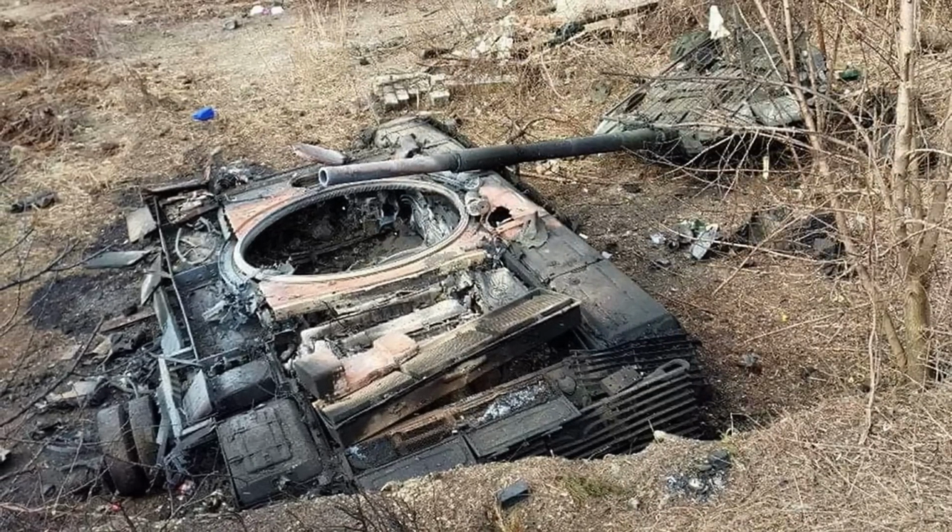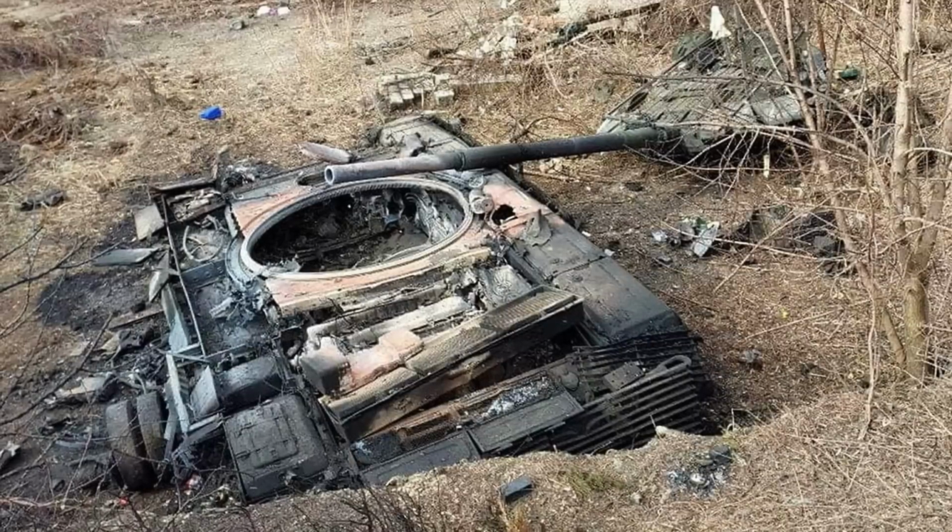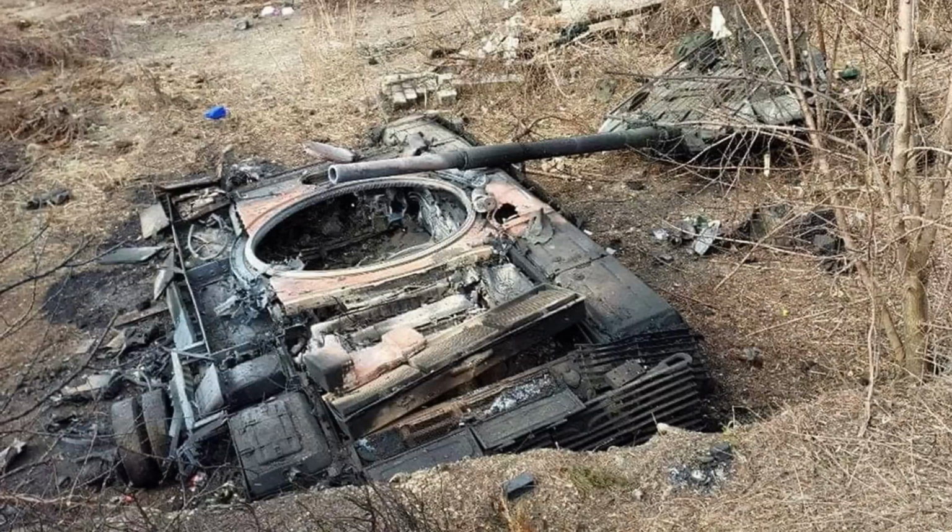This is also fatal for crews, and we need to understand that there's no endless supply of well-trained tank crews for Russia.